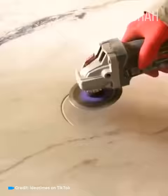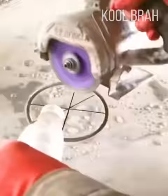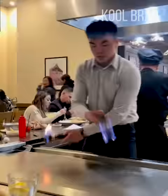How to carve a perfect circle in a marble top without any special equipment. That's my boy. An amazing performance by the chef. Is he going to cook actual food though? This garbage man scored every three-pointer. Oh, this should be an Olympic sport, bro.